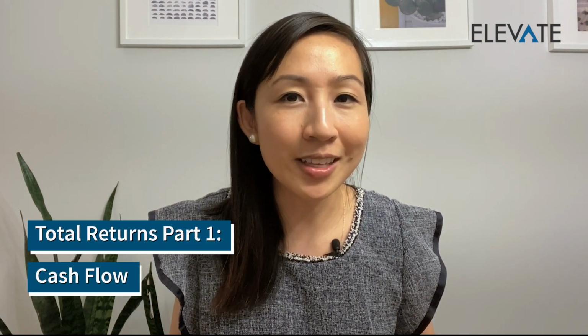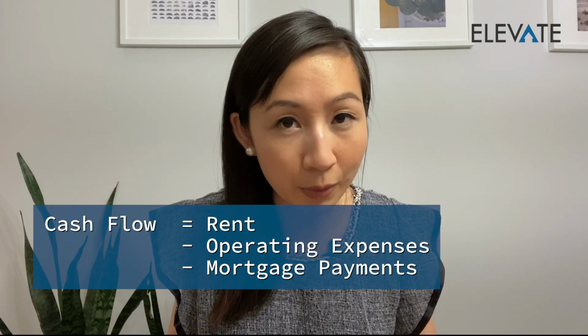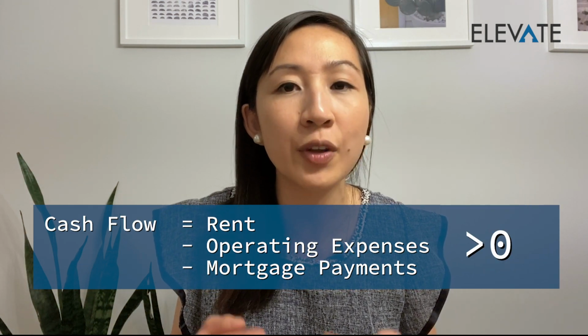All right, let's break returns into 4 parts. The obvious one is cash flow, and this is the net amount you get from renting out your investment property. And don't get this confused with rent, which doesn't take into account the money going out to keep a property running. You get your cash flow number by taking the rent you receive, minus operating expenses and mortgage payments. To help you narrow things down, you should only choose properties that are cash flow positive.